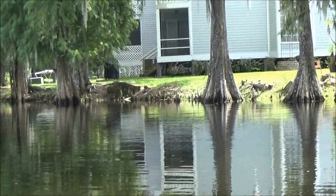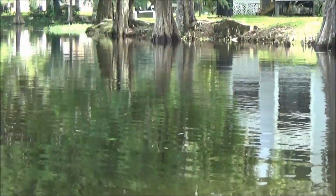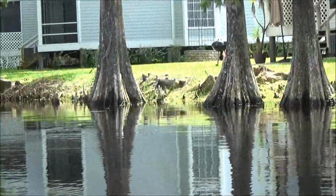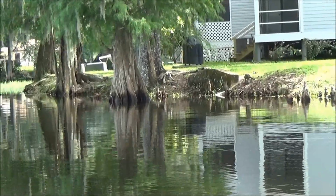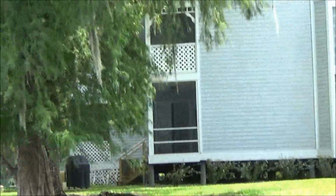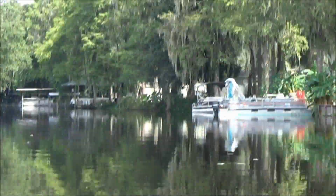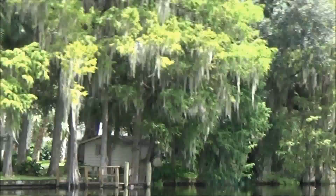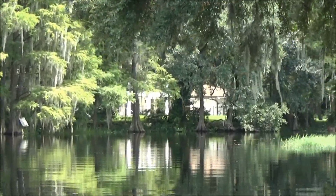Very, very nice in here. This comes out into another lake. Yeah, big lake too. Really nice in here. Wasting fuel over here. No. It's unnecessary when you got a trolling motor. Pretty. Little places in there. Got a little breeze. One thing about being on the water, you always got some kind of little breeze.